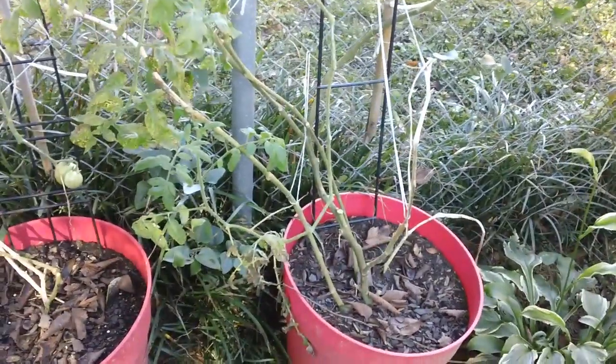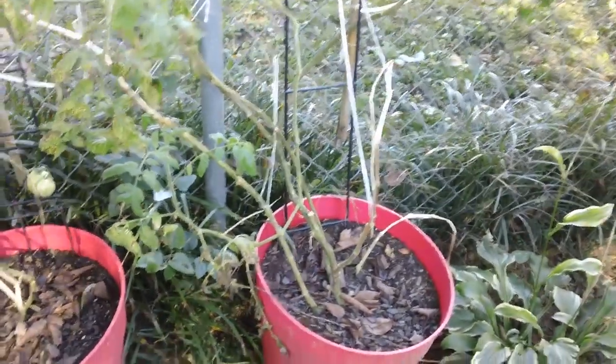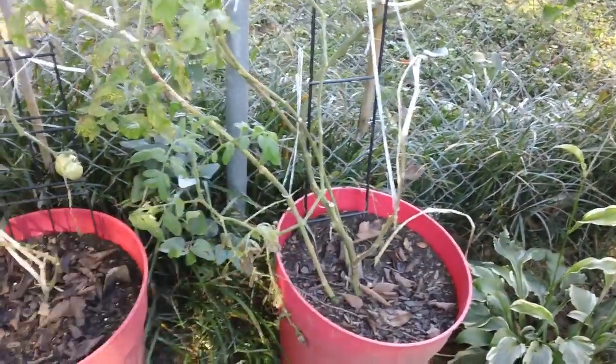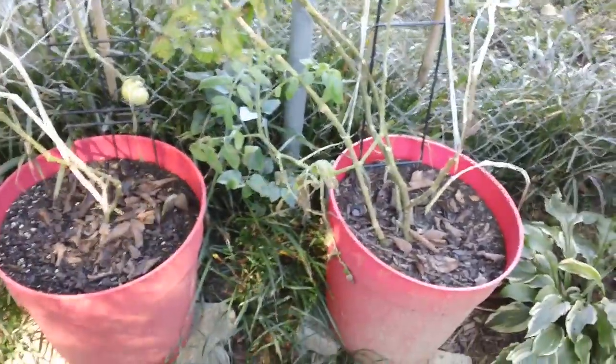The weather has cooled down, and it is time to try growing some radishes again. So let me go ahead and pull them out, dig around there, loosen everything up, and let's get those seeds planted.